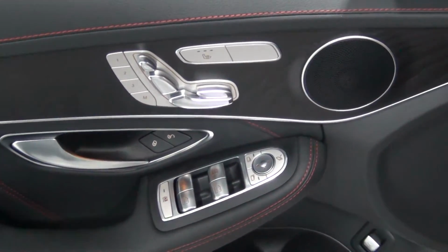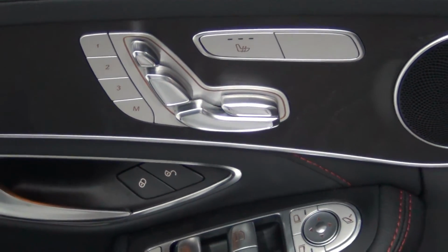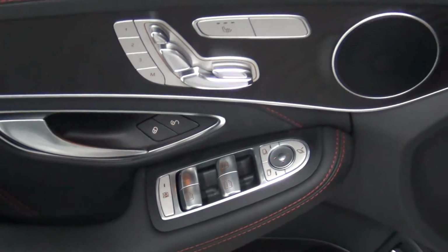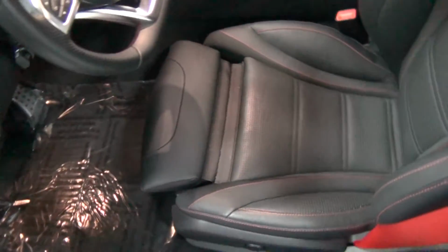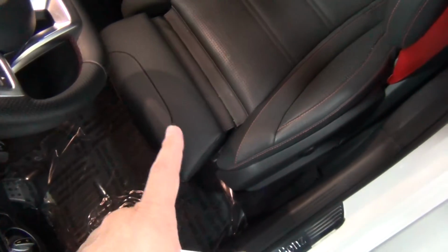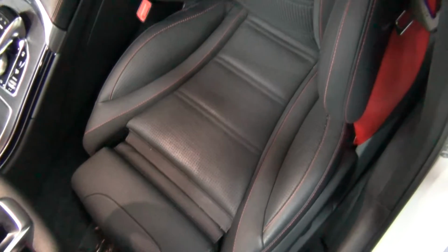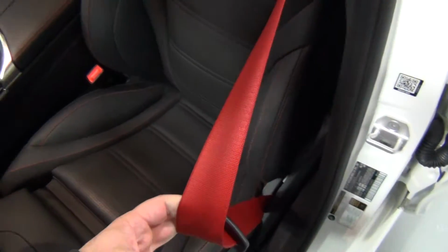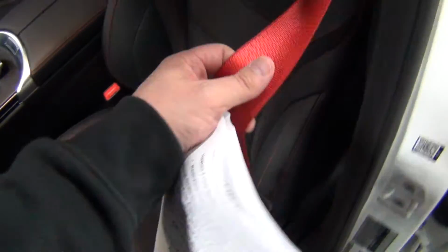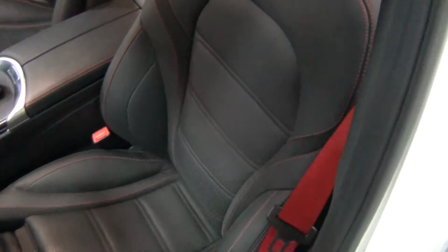But look at the fit and finish on this car. Just the way everything works. It's very reminiscent of an S-Class, of the new S-Class. These seats have lots and lots of support for your lower legs. And incredibly comfortable. And look at this, one of my favorite things. Red seat belts. How cool is that? And it matches the red stitching. Oh, I love that. It's the coolest thing.